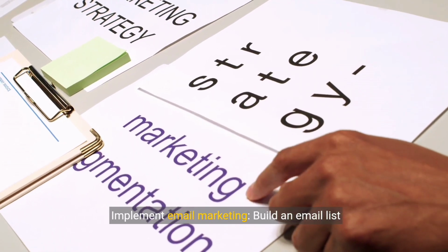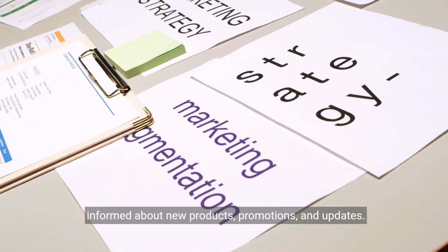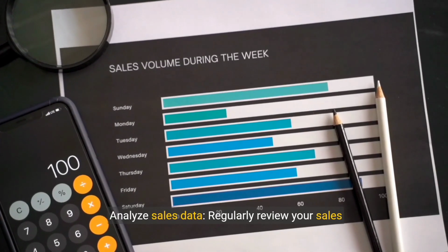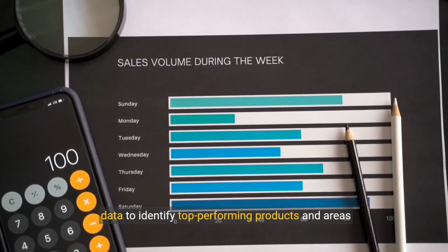Implement email marketing. Build an email list and send regular newsletters to keep your customers informed about new products, promotions, and updates. Analyze sales data. Regularly review your sales data to identify top-performing products and areas for improvement.